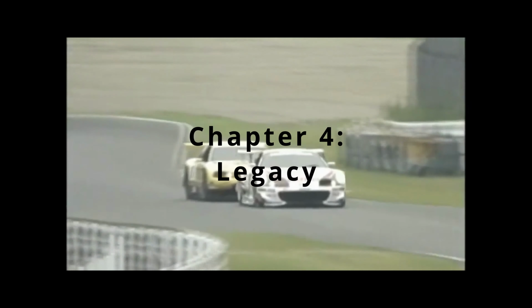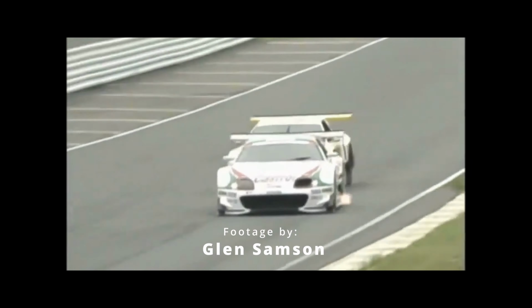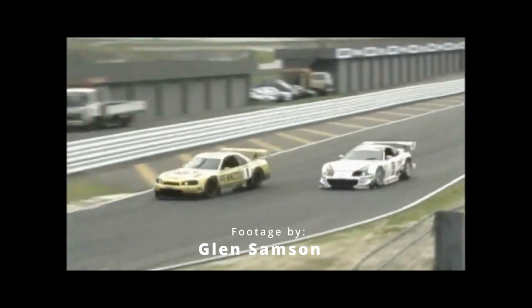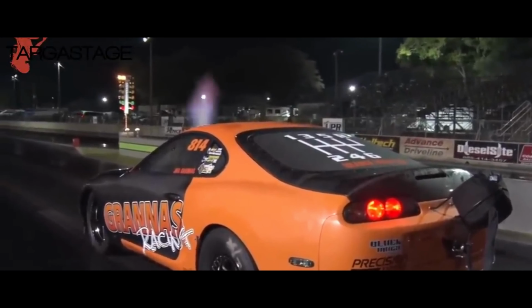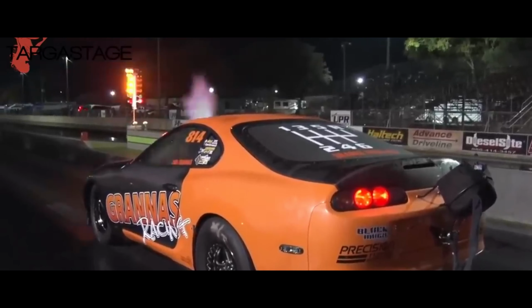Chapter 4. The legacy lives on. The Mark IV Supra's enduring legacy among car enthusiasts. Today, the Mark IV Supra is used in a number of different motorsports, including drag racing and drifting. The 2JZ-GTE motors were over-engineered and have proven more than capable of handling upwards of 1,000 horsepower with stock internals, but don't expect it to last very long.